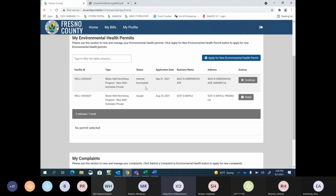Okay, thank you. So maybe if you're worried about, hey, I haven't received this permit, and you come back here and it says internet incomplete, that means it did not get submitted. If it says it's in review status, that means somebody is looking at it. So you can know where we are in the process. If it says issued and you did not receive it, then you can give us a call and say, I'm not sure what happened. It says it's issued. I never received an email. That way we make sure that we have all your correct information on our end. You can also check your profile to verify that we have your correct email if you haven't received anything from us and it says issued.